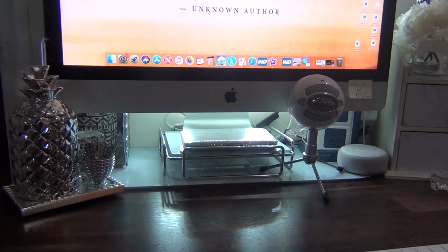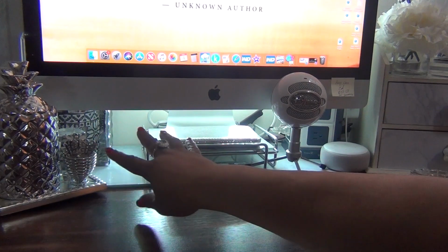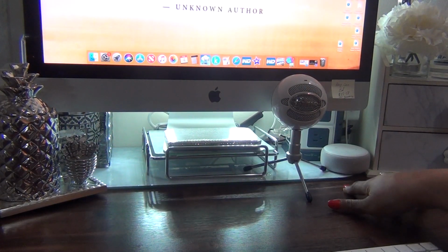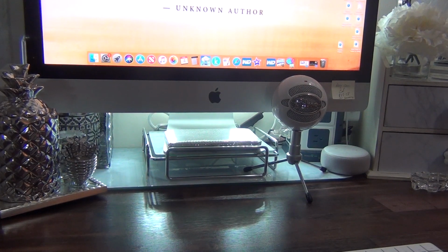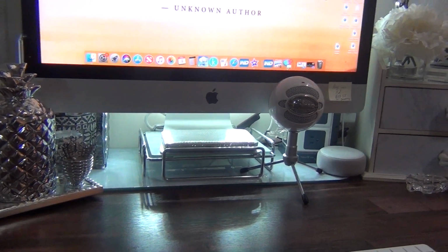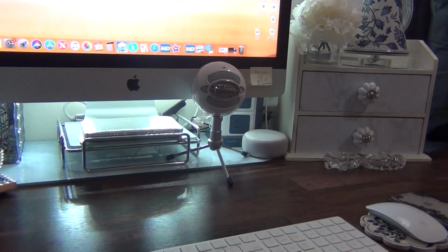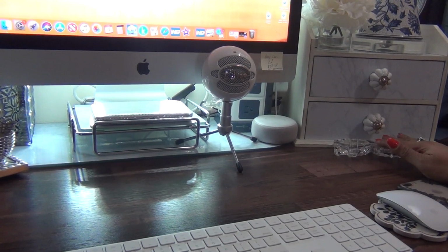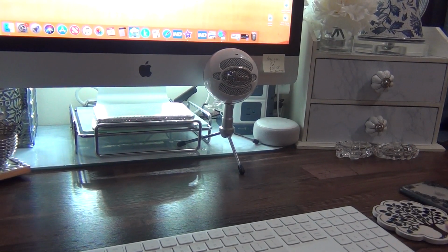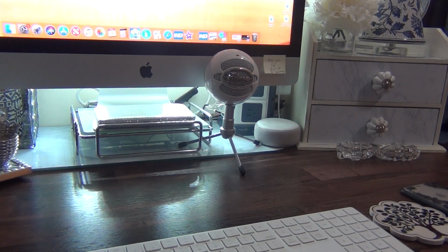The first section of my room is actually my desk with my computer, where I do my planning, pay bills, etc. I have my speaker in the corner, my microphone. That silver pineapple shaped thing is actually a candle from TJ Maxx. Those two little shaped crystal leaves came from a thrift shop, and I just put my jewelry in them. This is a pretty coaster I got from TJ Maxx.